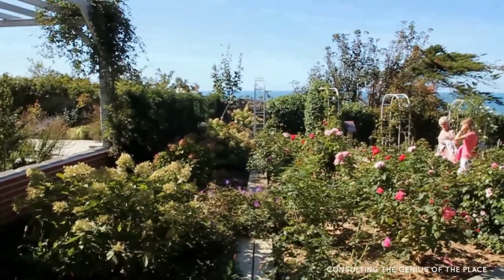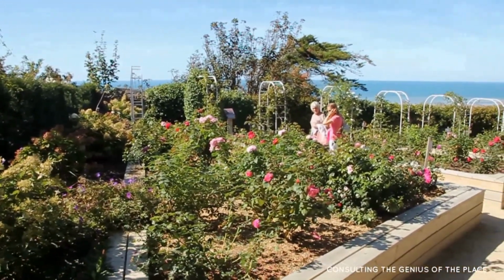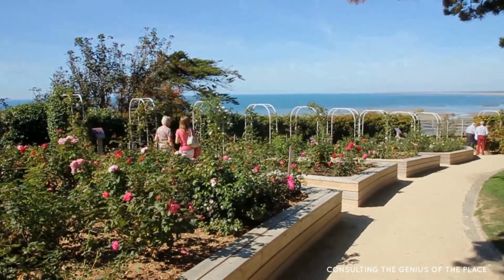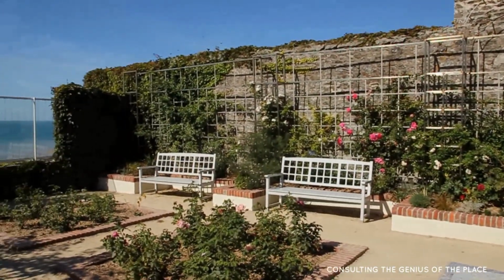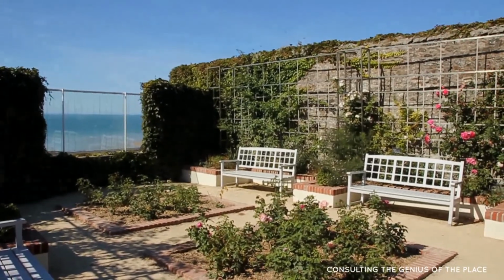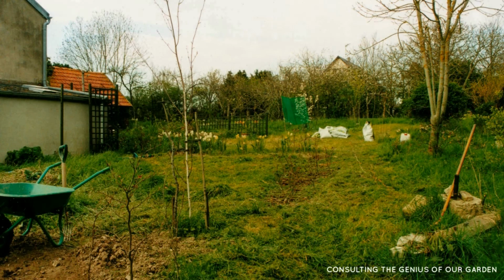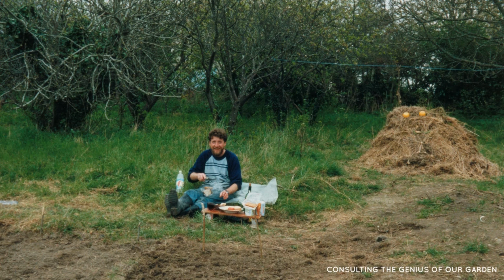And of course, being Christian Dior, and it's very sad because you can't share that with me, you've got these wonderful perfumes of the flowers which inspired his own perfumes. So you've got the heliotrope and the roses and the jasmines, which absolutely hit you as you enter this part of the garden. With our own garden, we had 10 years to consult the genius before we finally came to live here permanently in 2000 and start to create the forest garden.